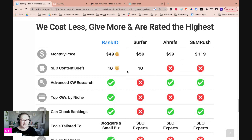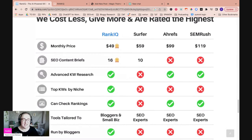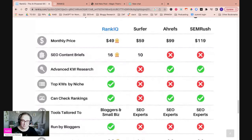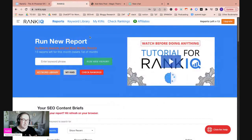There's also a keyword library, which is absolutely amazing and is the whole reason I even used RankIQ for a while. It's dedicated and run by bloggers. So you can optimize your old posts. You can do new posts, the whole nine yards. Let's go ahead and dive in.